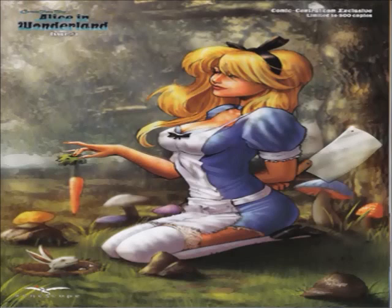So I'm not always into Grimm fairy tales. I have a few of their books, the earlier books where the stories are really good and they went into the classic fairy tales and got all crazy. I did read one of the other stories in the past, but this one is Alice in Wonderland, issue number 1.